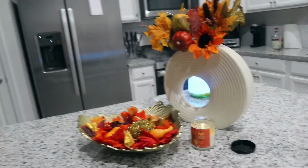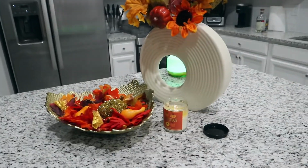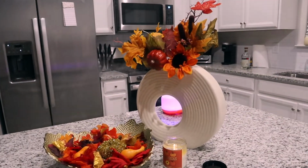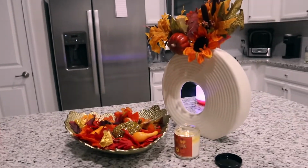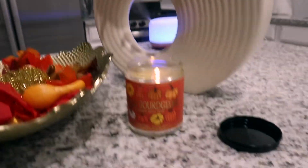Okay, so if you remember, my centerpiece was super, super ugly. And now I love it. Alright, so I got all of these decorations from Walmart. All these decorations came from Walmart. The candle is actually from Bath and Body Works.